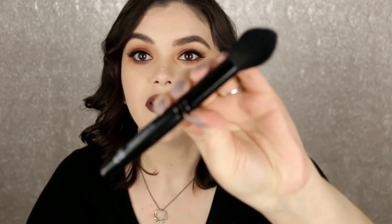So another one that I also like, but I don't reach for as much, is the e.l.f. highlighting brush. This is definitely a lot larger. It's very fluffy. It's really, really big. Like, this is humongous. I think it's a little too big for highlighter, but it is another one of my favorites. So I try to just apply the highlighter to the tip of the brush, and it really does blend out the highlighter really nicely. So I tend to use this with highlighters I know are not too pigmented or too intense, so I can easily buff and blend. This is a great buffing brush.